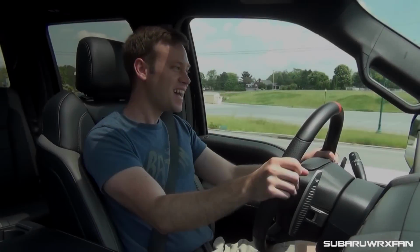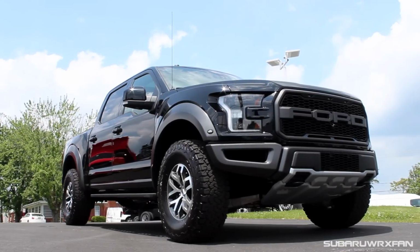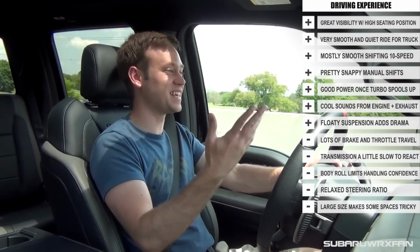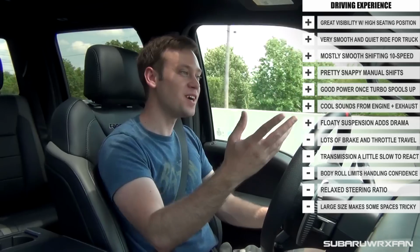But yeah, so anyway, that's basically all my thoughts here on the 2017 Raptor. It's a beast of a truck. It looks how it drives, and it drives how it looks. It's just a very, very sweet thing. And like I said, it drives like nothing else on the road. This is far and away different than anything else I've ever reviewed so far. So let me know your thoughts on the Raptor, guys.